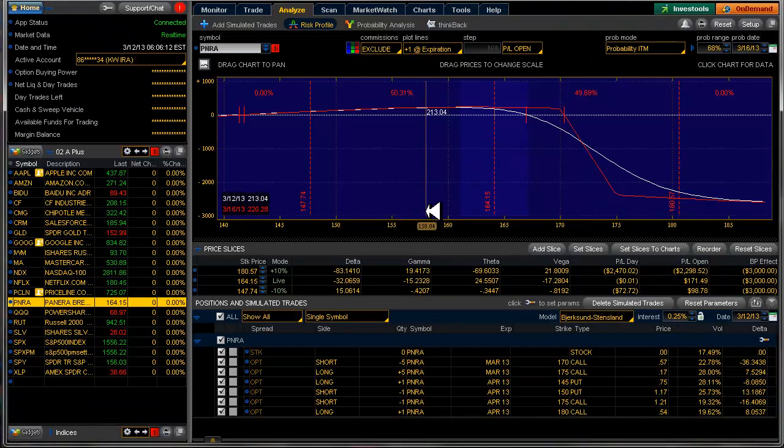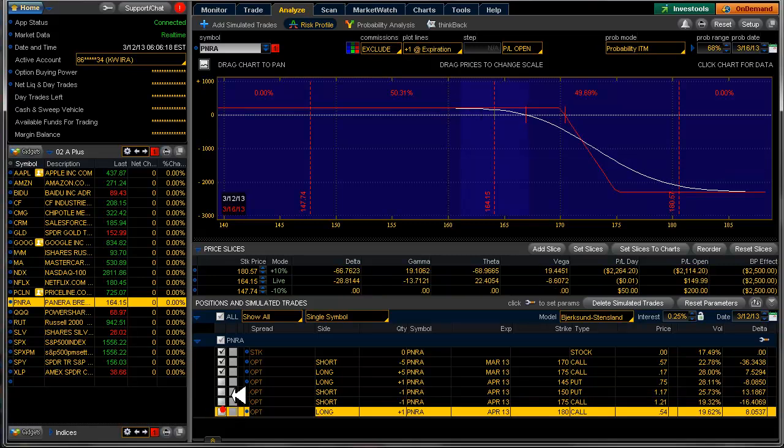But I'm just going to stay in the iron condor. So this is what I'm looking at here. This is the bear call that I'm in, and that's what I want to get out of. It expires Friday, but I'm going to want to get out of it. I may just get out of it today anyway. Let me make a note on that. Exit PNRA bear call.